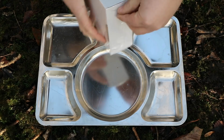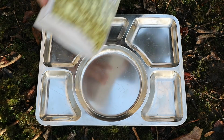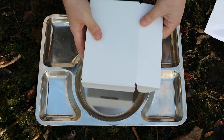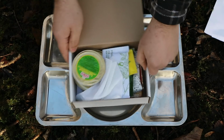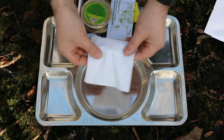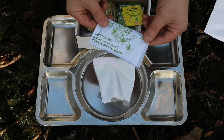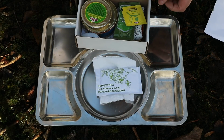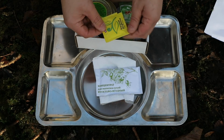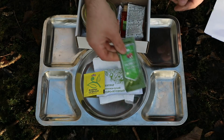Right, so this is just a shrink wrapped cardboard box here with a sleeve on the outside. I don't know what menu I've got here, they didn't have them listed. Right, so just pull this aside and we'll get into it. First off, we just got a piece of tissue, not wrapped or anything. We have the drink, I'm presuming, the cold drink. I've done next to no research on this because I've not seen them before. Feels a bit like a tea bag. I'm going to guess this is an apple jelly, apple jam.